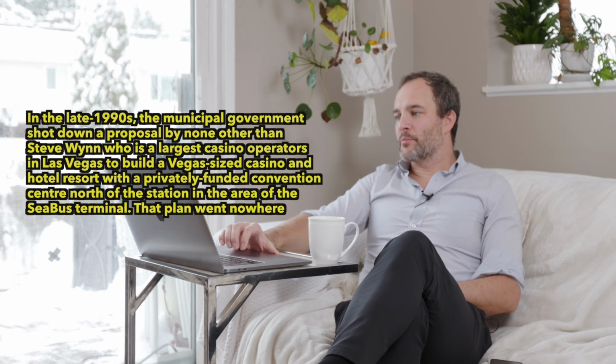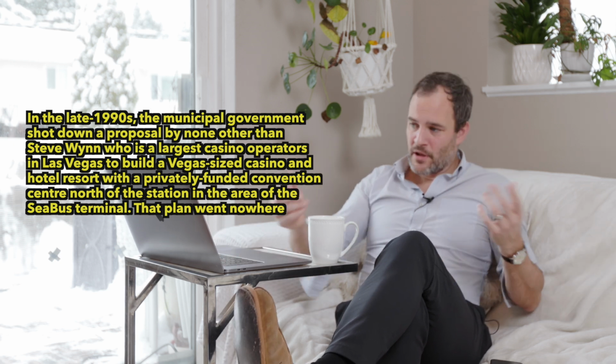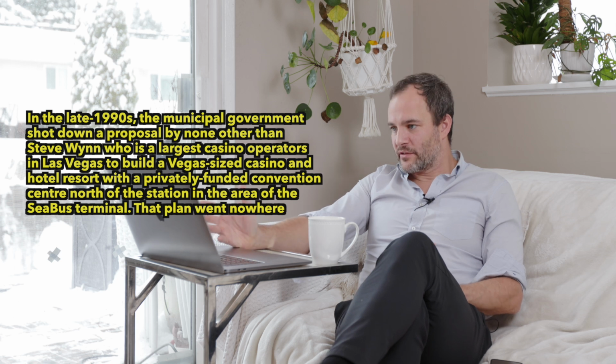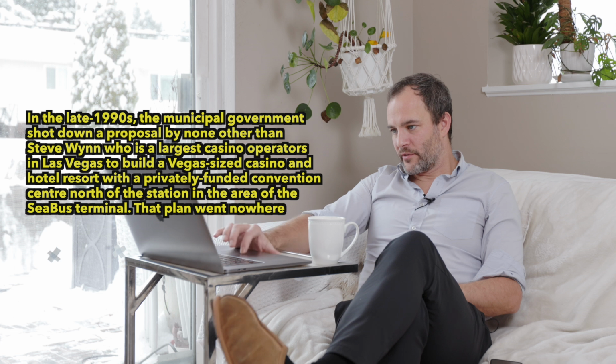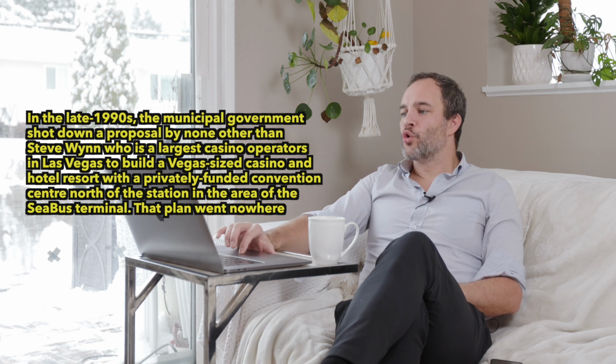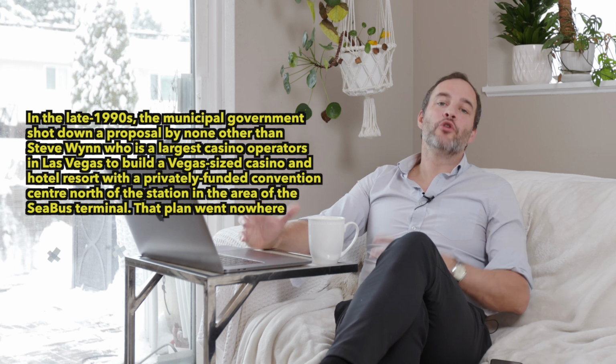I just got another interesting image here we're going to cut to in 1 second. Late 90s, municipal governments again shot down the proposal by none other than Steve Wynn, as you know that name, who was a large casino operator in Las Vegas, naturally, to build a Vegas-sized casino and hotel resort and privately funded convention center north of the station in the area of the C-bus terminal. And again, those plans went nowhere. Unfortunately, there's no renderings that I could see online for what that would have looked like, but I'm sure it would have been very interesting.